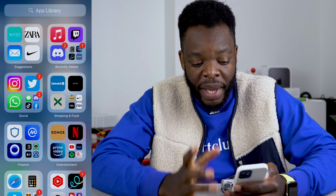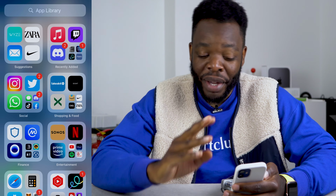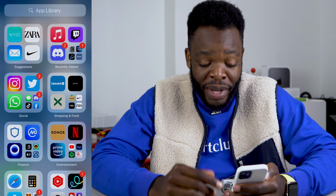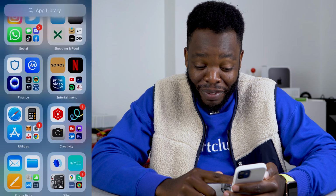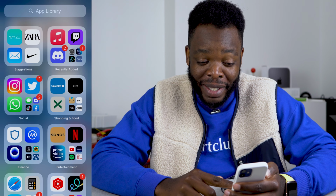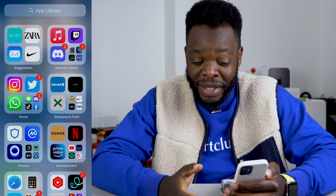So going to the second library, the app library, which is where you find all other apps. As you guys can see, I'm not gonna go inside these apps because it's a lot of them. I'm just going to show you the ones that you can see right in the front, which are the ones that I use the most.